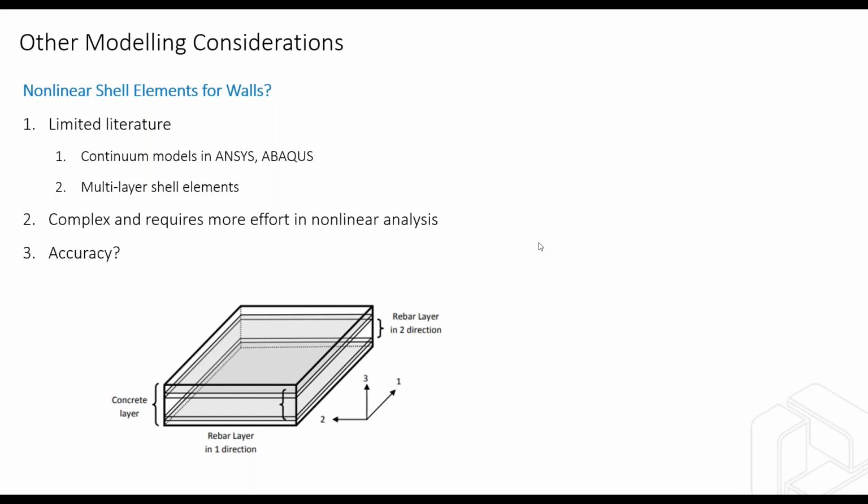Okay, let's continue. So what about the other modeling considerations? Up to now, we all talked about the frame members. We didn't talk about shell members a lot. So what if we want to model the material nonlinearity for shell elements, especially for walls? Unfortunately, there is limited literature on that. You can successfully model the material nonlinearity of shells using the continuum models in software like ANSYS or Abaqus.